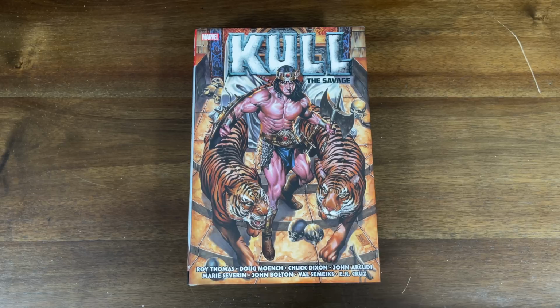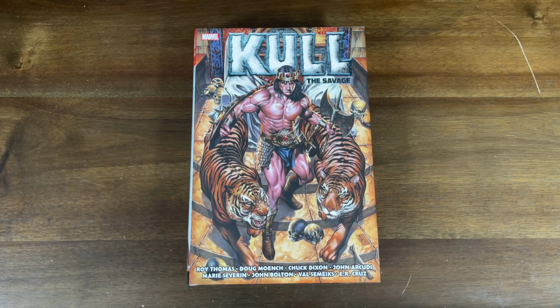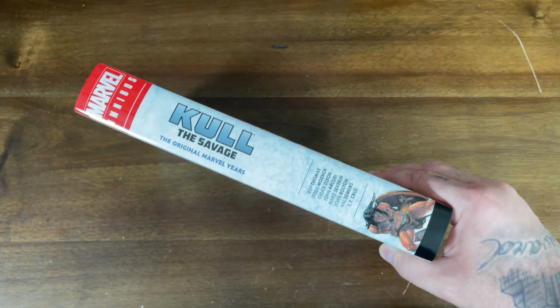So this book is scheduled to come out May 5th. This is the direct market variant by Mark Brooks, and it has 952 pages. So Kull is the character that Robert E. Howard created before Conan. This predates the Conan stuff.